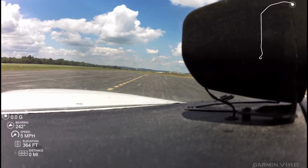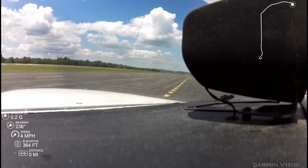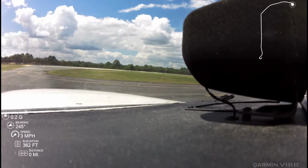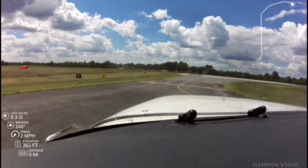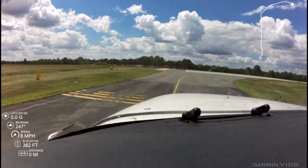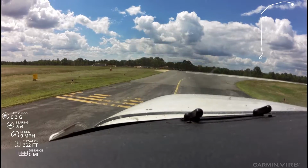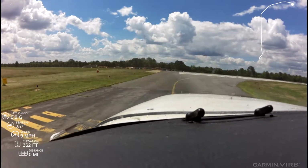Sarah 414, Washington Center on guard. Contact Washington Center on 121.37. This is Washington Center on guard for Sarah 414. Contact Washington 121.37. Acknowledge with ident. Let's see what we're talking about. Traffic, Skyventures 222 departing runway 35 with a left turnout.